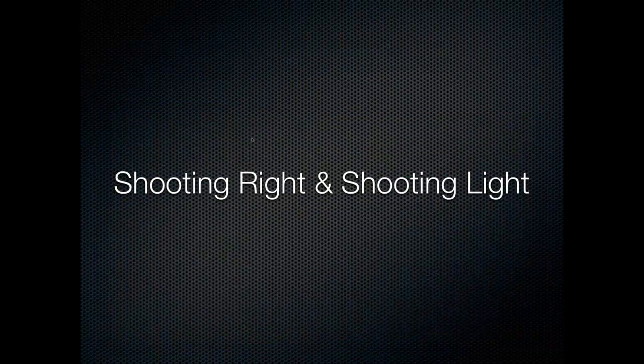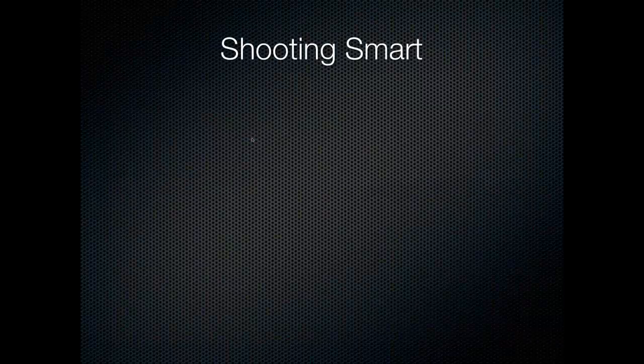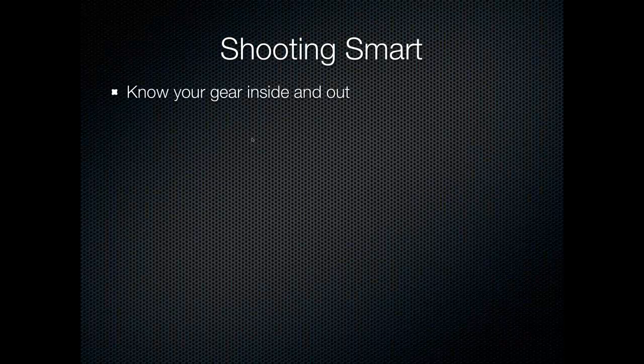So I'm going to briefly touch on a couple of things in the next two segments. So shooting right and shooting light, a couple things that I use to shoot with. Shooting smart. So knowing your gear inside and out, not fumbling around, knowing how it's going to behave in certain weather conditions, whether it's sunny or cloudy. That way you can just get straight to the point, get your shots, know your camera, know what you're looking for ahead of time.